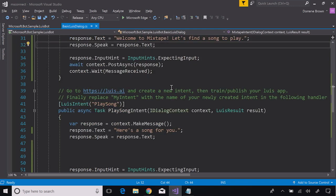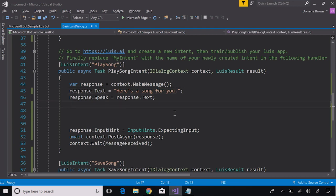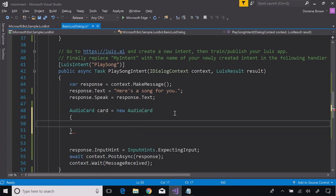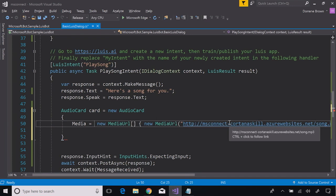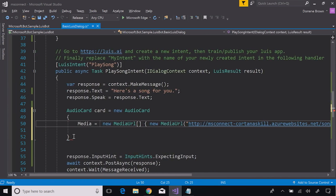So let's do the first bit, which is to actually play a song. Playing audio with a Cortana skill is as simple as adding an audio card to my response. So that's just what I'll do now. I'll say audio card equals new audio card. And then for the media I want to pass through, we'll just give it an MP3 to some open source MP3 files that I got online. I'm hosting it manually, so I don't take them down, but we'll provide a link in the code itself.